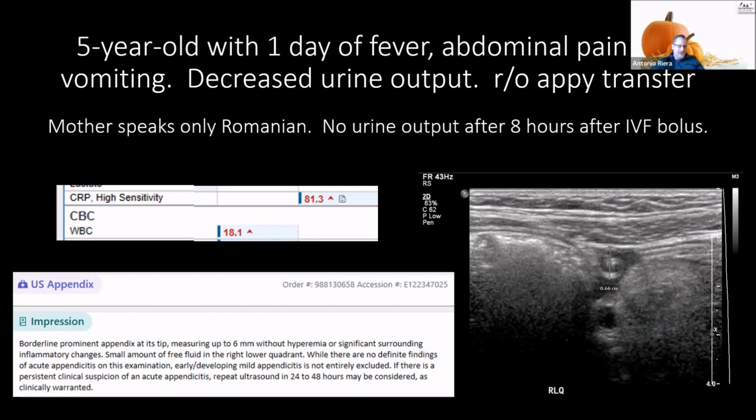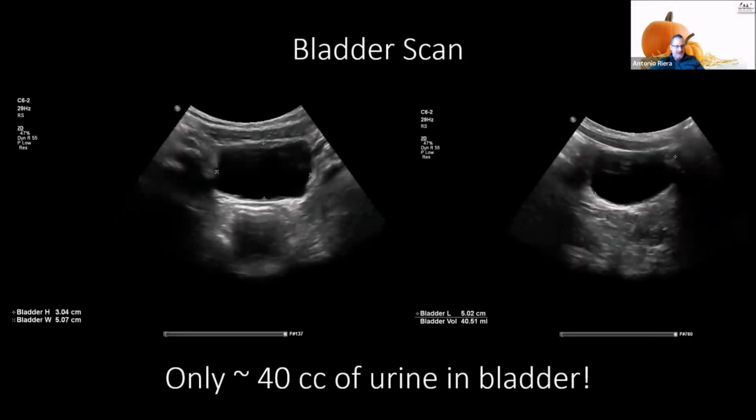And the big issue here, well, there's multiple issues, but one of the issues was that the child was in pain. In my recollection of appendicitis cases where the patients have had a difficult time urinating, oftentimes those patients are perfed, there's free fluid in the pelvis, there's something funky going on. So we go in there just to get a general sense of the bladder volume, anything behind the bladder. And this kid only has 40 cc's of urine in the bladder. So this kid is not having urine retention. This kid is dehydrated and probably needs IV fluids, and that's why he's not voiding, even though it's been 8 hours of not voiding. And I said to myself, well, I'm here anyways.